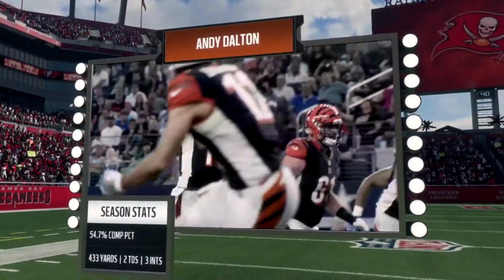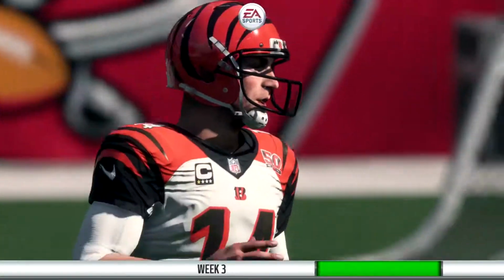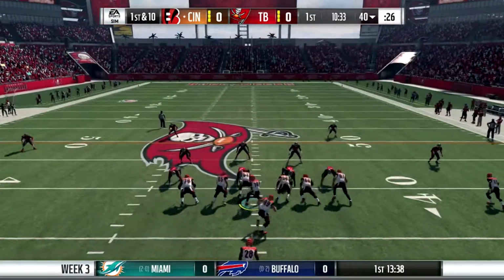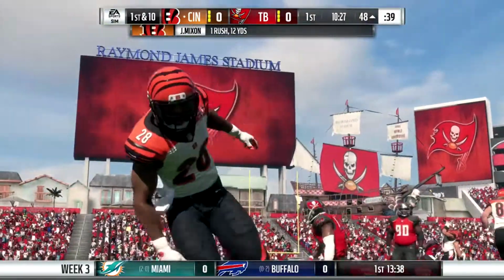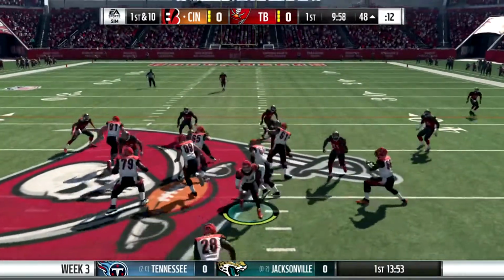Andy Dalton coming out here with 2 touchdowns, 3 interceptions, a 54 completion percentage. We need to get more out of him really this season and this game. So it'll be a handoff, Mixon to the outside, and Mixon taken down inside past the 50 to the 48. Remember, there's an injury to Giovani Bernard.